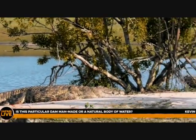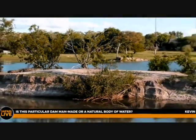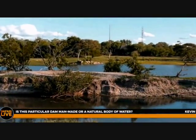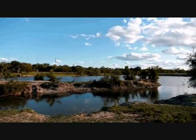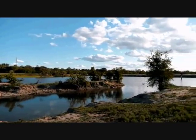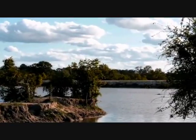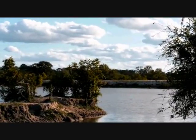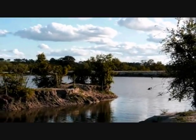Kevin, interesting question. You want to know if this dam is man-made or it's a natural body of water. Kevin, this dam is both. So there's parts of this dam that are naturally occurring and there's parts that are man-made. So the dam wall that we were on earlier is man-made, for sure. And then this area that would have collected water naturally in general, just maybe not in such a large fashion, maybe a little bit smaller. And then the dam wall helped a bit with that.